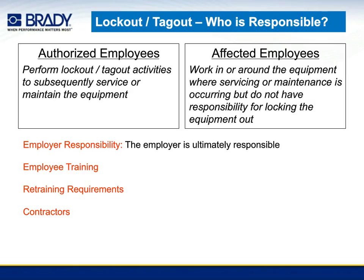So who is responsible for lockout? Ultimately, it's the employer's responsibility. The employer is the one who needs to conduct the training, implement the program, provide the tools, and provide refresher training and so on. However, employees themselves have responsibilities, and there are a couple of primary types of employees under definition for lockout-tagout. First being authorized employees. Those are those who lock out the equipment and then proceed to perform the maintenance or servicing activities. But you also have potentially a host of affected employees.